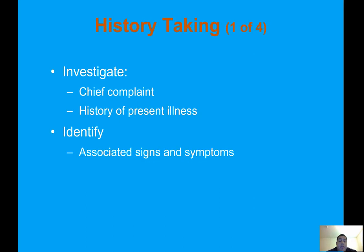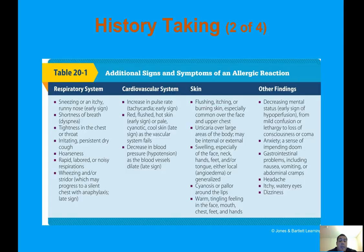So history taking. Investigate chief complaint. History of present illness. Identify associated signs and symptoms. So additional signs and symptoms of an allergic reaction. So in your respiratory system: sneezing or an itchy runny nose, shortness of breath, tightness in chest, cough, hoarseness, labored respiration, wheezing.